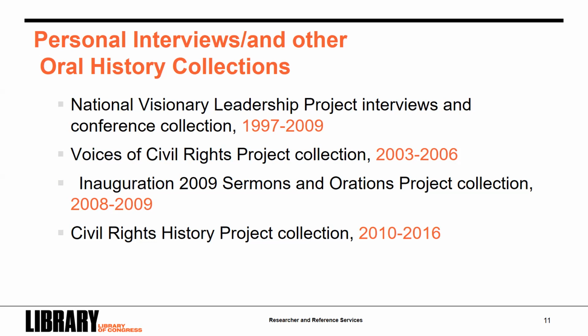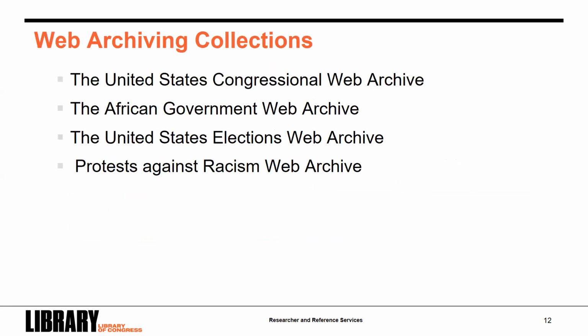Moving forward, with electronic resources available, the Library of Congress Web Archives manages, preserves, and provides access to archived web content selected by subject experts from across the library, so that it will be available for researchers today and in the future.